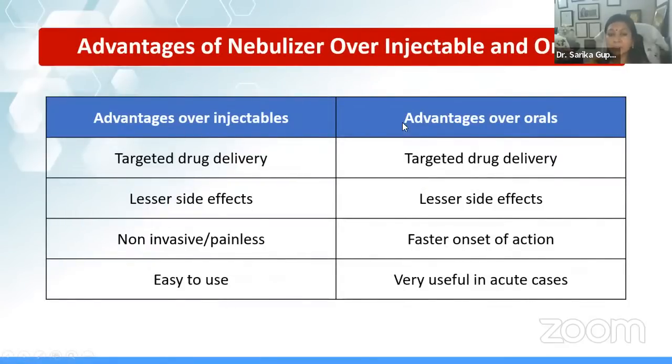What are the advantages over injectables and oral medicines? Simple thing: if you have some problem in your eyes, you put eye drops in your eyes. You will not feel like eating a tablet or taking an injection. The same applies to this respiratory condition. The problem is respiratory, bronchoconstriction is there. So take a drug which is going to work only on the lungs rather than taking an injection or a tablet which will affect the whole body with some side effects.